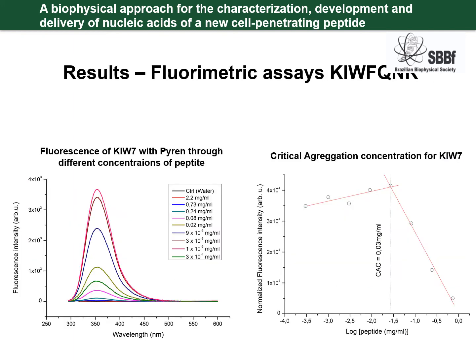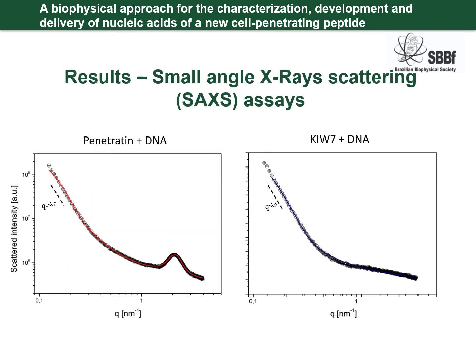We determined the critical aggregation concentration of Q7 by fluorimetric assays around 0.03 mg per microliter, which is already a difference concerning its mother sequence penetratin that does not aggregate. Determining the macroscopic structure of complexes between penetratin, Q7, and our model DNA, we performed SAXS assays. These assays determined that penetratin highly condenses DNA, denoted by this Bragg peak, while Q7 condenses into a smaller network of fibers with a lesser degree of order compared to penetratin.